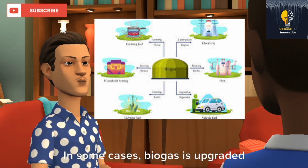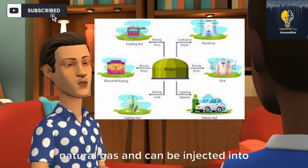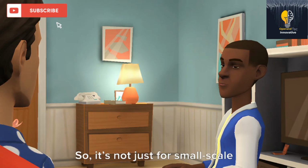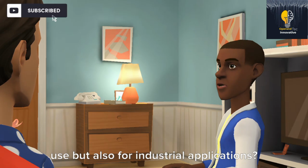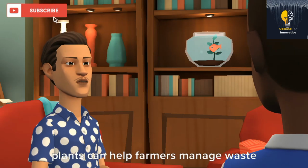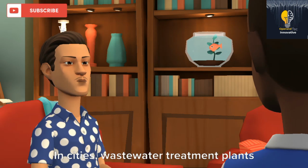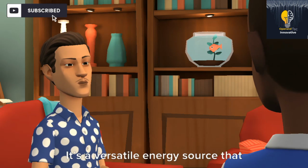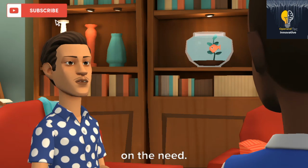In some cases, biogas is upgraded to biomethane, which is similar to natural gas and can be injected into the gas grid or used as vehicle fuel. That's incredible. So, it's not just for small-scale use, but also for industrial applications? Exactly. For example, in agriculture, biogas plants can help farmers manage waste while producing energy for their operations. In cities, wastewater treatment plants often use biogas to power their facilities. It's a versatile energy source that can be scaled up or down depending on the need.